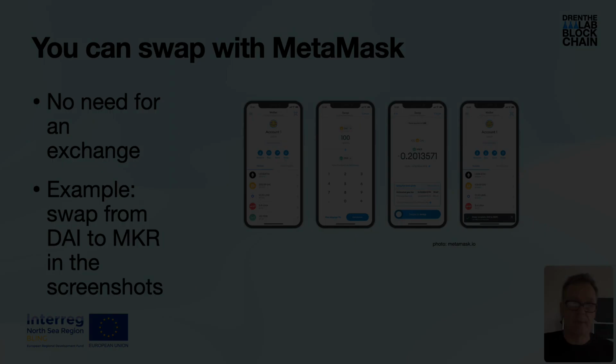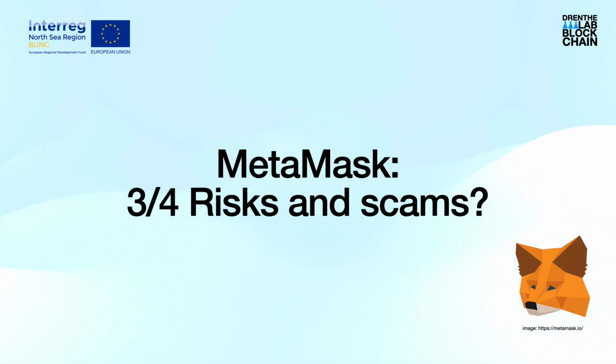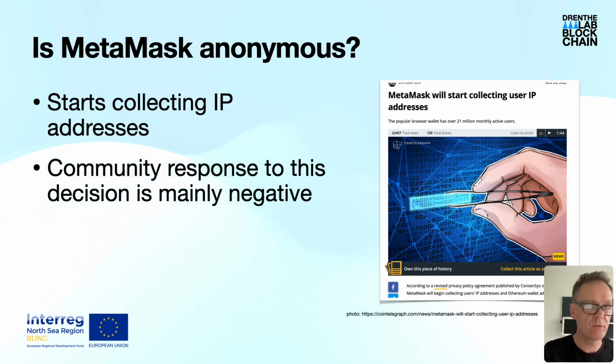Okay, then the big one. Are there any risks and are there scams? Oh, yes, there are. Let's start with the first one. We talked about self-custodial, about trust, but it's important to understand if you are really anonymous when you do Metamask-based transactions. And it looks like in general you are. Metamask does not have your email address, your account, your name or your password. Everything takes place on your computer. So from that perspective, it fits the general blockchain architecture of decentralization, distribution, and that's cool.